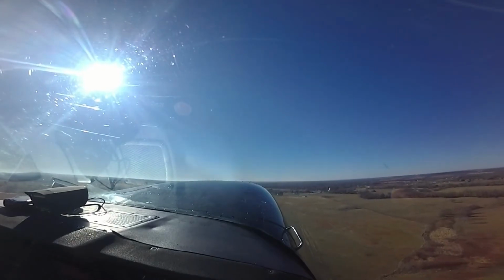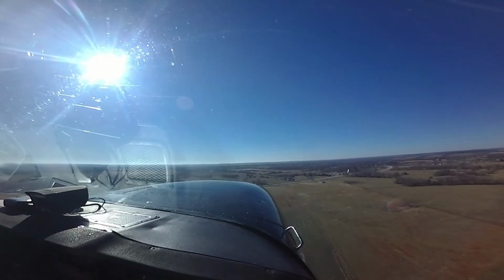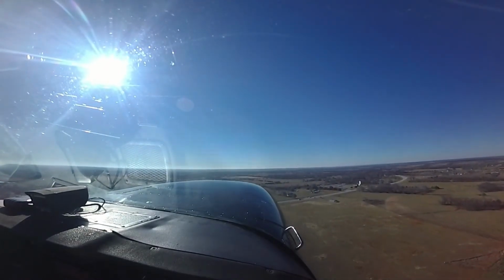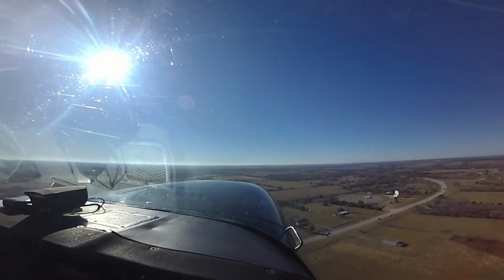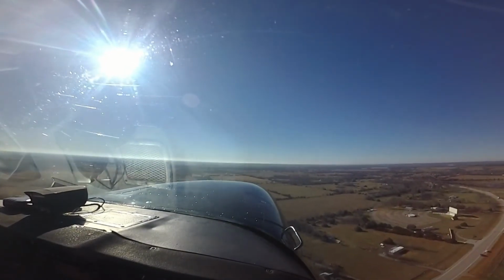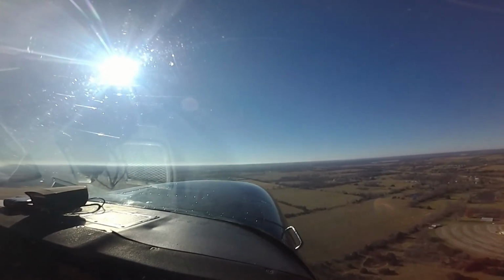62 knots. You're past the obstacle, so 76. So you took off about 900 feet there, that's about 100 feet shorter. Okay. Maybe it's just tired. A plane? Yeah, it's not a new bird.